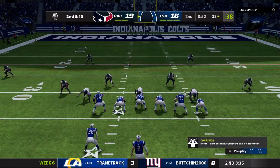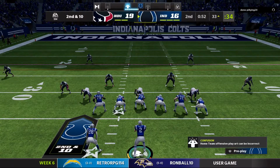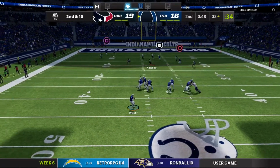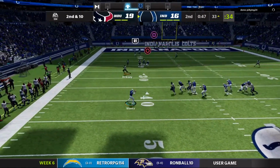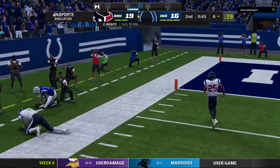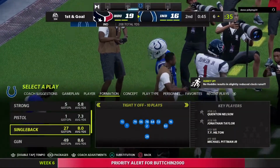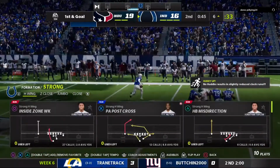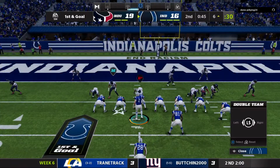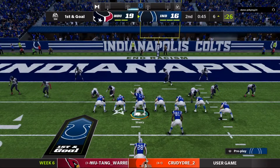So after the run for no gain, here's 2nd and 10. They'll fake the give to Taylor. Now Wentz steps away to his left. That ball caught by Campbell, and he'll be out of bounds about a half to a full yard shy of the 5. That's a big league job there of getting out of the pocket, not panicking, and just buying himself some time. Then he made a good, accurate throw to set up 1st and goal.